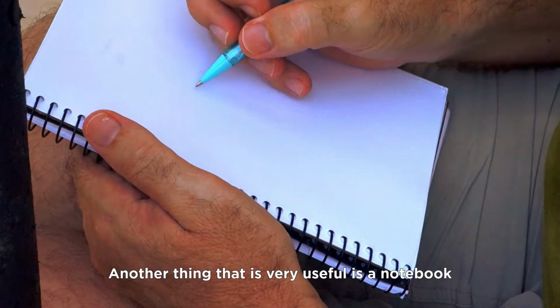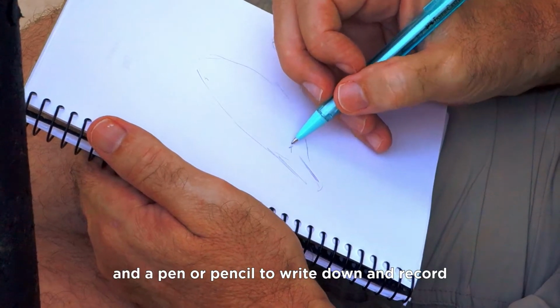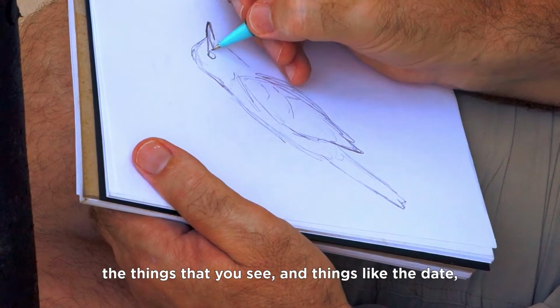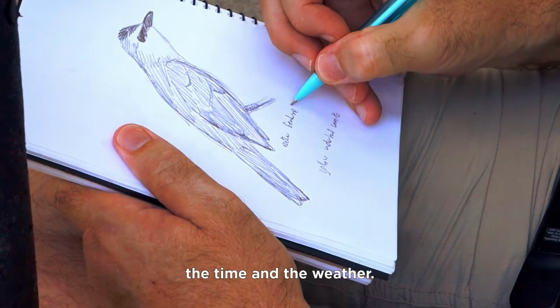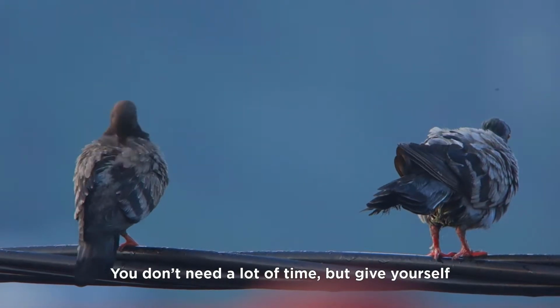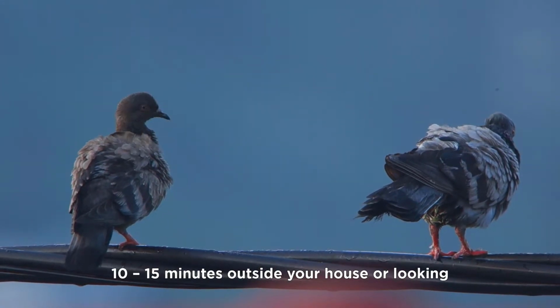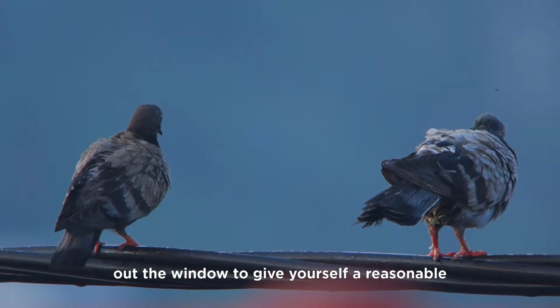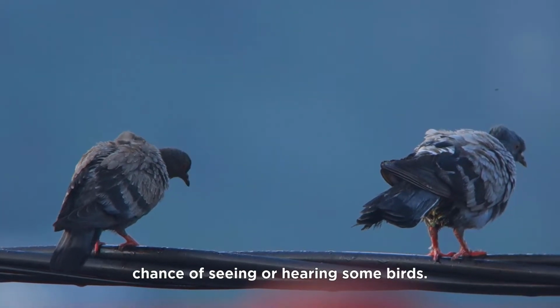Another thing that's very useful is a notebook and a pen or pencil to write down and record the things that you see, and things like the date, the time, the weather. Three other things you'll need: time. You don't need a lot of time, but give yourself 10 to 15 minutes outside your house or looking out the window to give yourself a reasonable chance of seeing or hearing some birds.